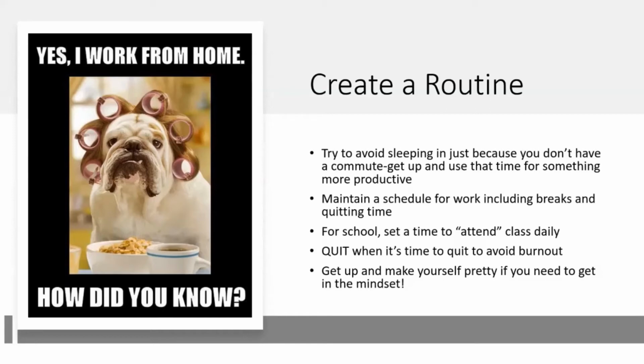Also, in many of the articles, you'll find that they recommend maintaining a schedule for work, including breaks and quitting time. If you're in school, then you should set a time to attend class daily, whether that's just watching lecture or attending to your class assignments. It's important to quit when it's time to quit to avoid burnout. She talked about that in the video earlier. And if you have to, get yourself up and make yourself look pretty. If that's what you need to get in the mindset of work, then you do it, girlfriend.